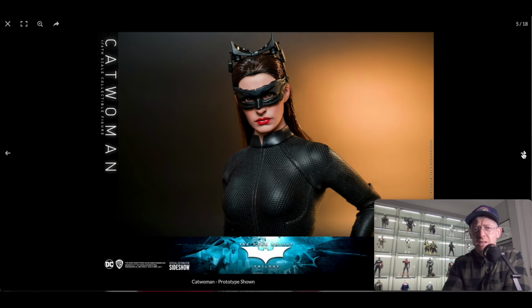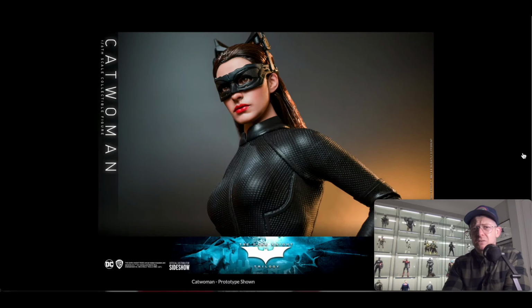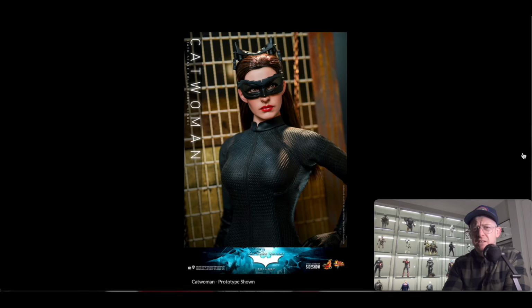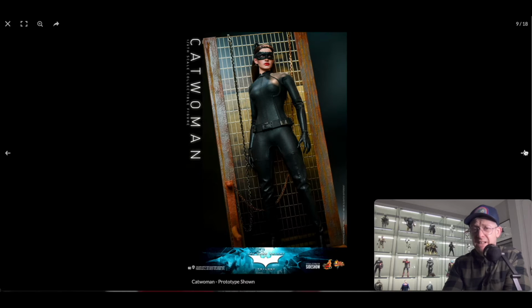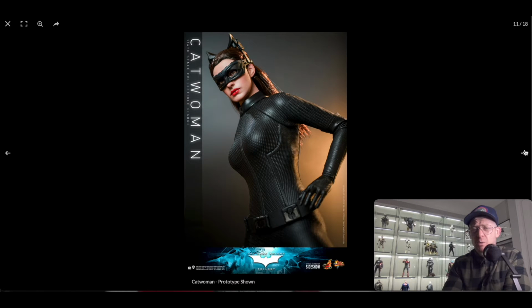I think the likeness is on point, and I don't like rooted hair, but I think in this case it actually does work, because it's just kind of tidy. I think a lot of the time the rooted hair on a 1/6 scale figure can look dull, like it doesn't work. In this case, it looks like it will work.